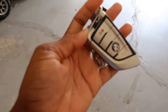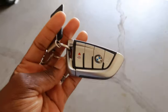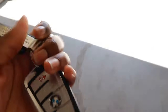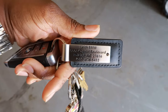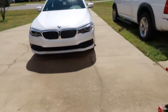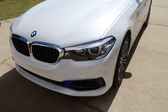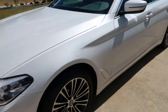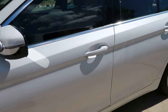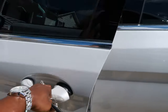All right, y'all. So this is what the key looks like. I know they changed up the style. And I got this from Leaf BMW. So after we left CarMax, we went to the actual BMW dealership because they had a larger selection, and they had the car that I wanted. So yeah, you don't need to use the key, just like the Audi. You don't need to use the key, but you need to have it close by.